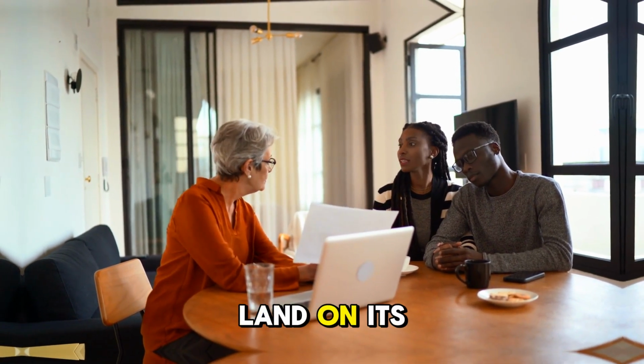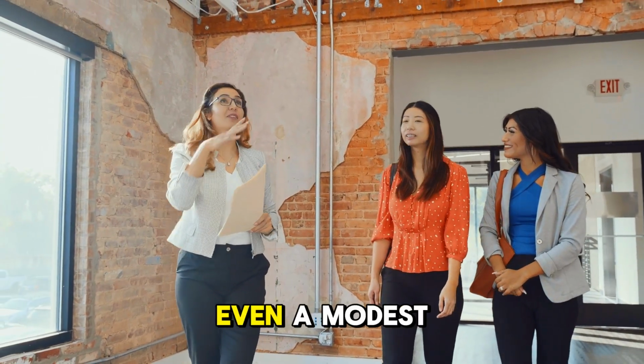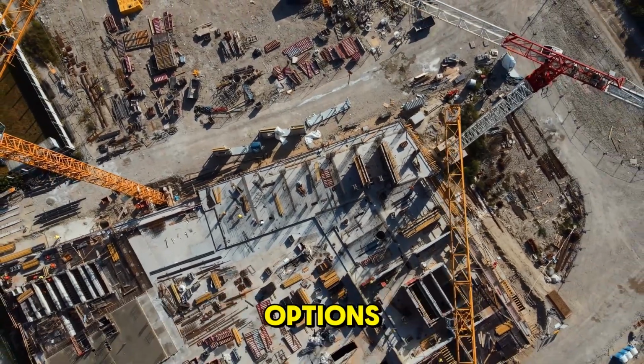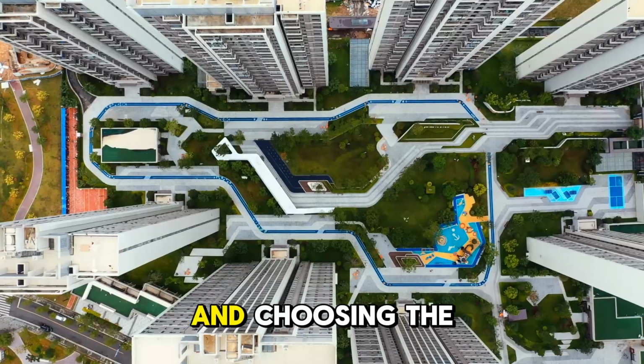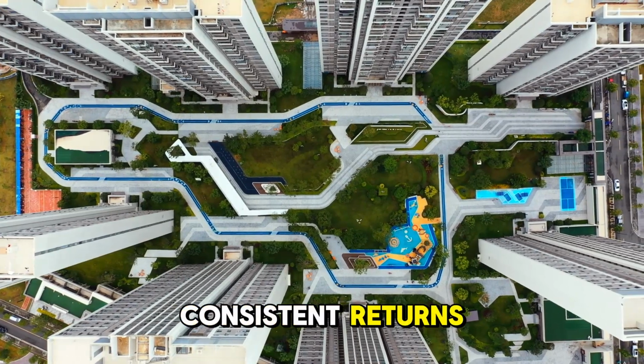A piece of land on its own doesn't generate income. But with a smart strategy, even a modest plot can start working for you every single month. The key here is understanding your options, aligning them with your land's location and zoning, and choosing the approach that requires the least maintenance while bringing in consistent returns.